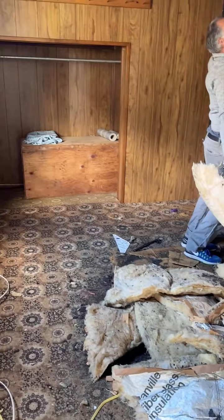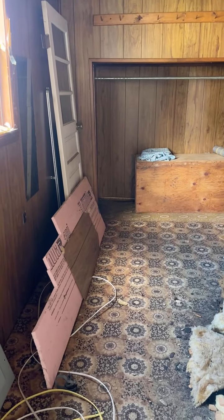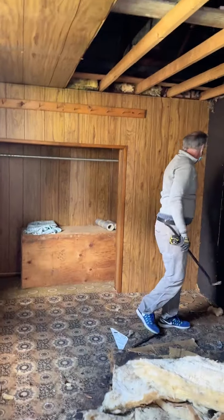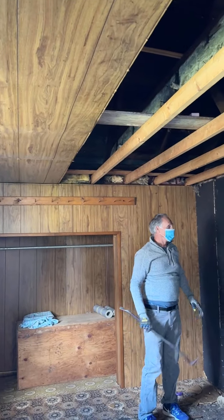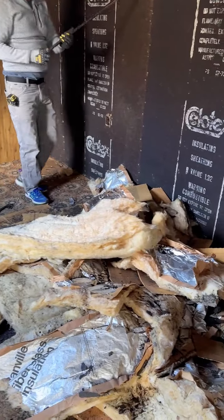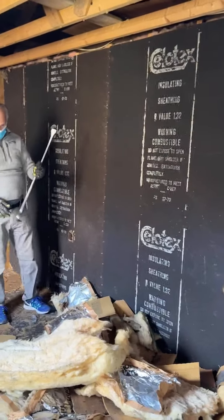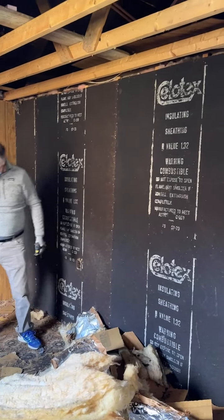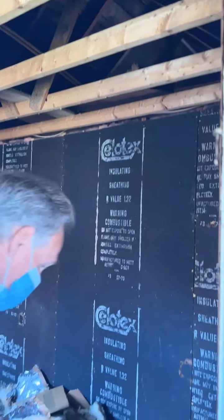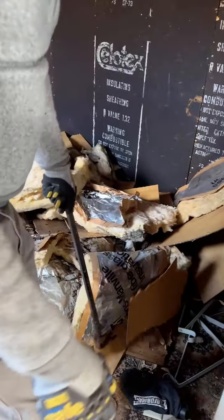This is what they call the bonus room. It's more like a dungeon. So David is taking the ceiling out, and then it's a big mess. And he's going to open that wall up over to the workshop area. And I'm here breathing all kinds of hazardous stuff. But it'll be cool when he gets it done.